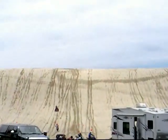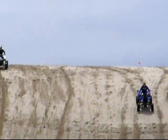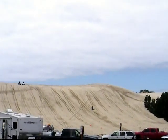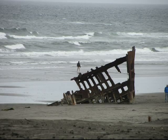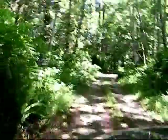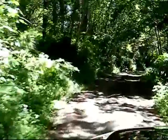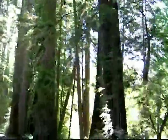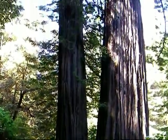In a somewhat faster mode, these sand dunes look like a lot of fun. Although they can be hazardous to shipping. We are now heading south down the Oregon coast and into the redwood forests. Here the trees just keep getting bigger and bigger. Some of them grow in excess of 300 feet tall.